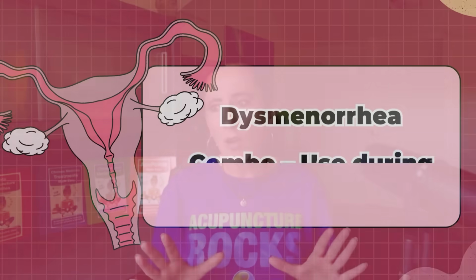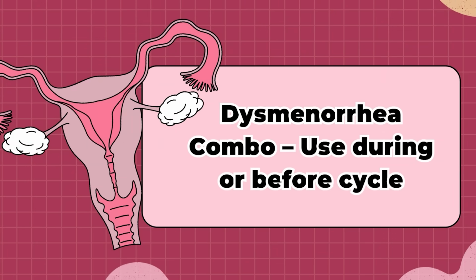I use this combo when women come and see me and they are in their cycle and they are in pain. I will do those 3 points. It works really well. I also show patients how to acupressure those so they can utilize them when they're at home and they're not getting treatment.